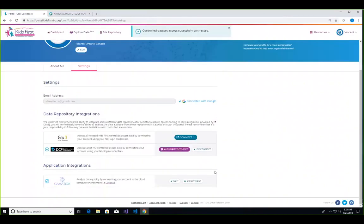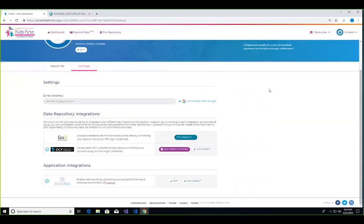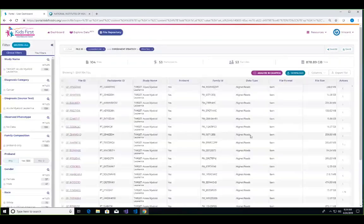Yes, I answered the question. And now the Kids First portal knows that I have access to some of the NCI controlled access data sets. And to know which ones, I can click here, and I see that I have access to two studies, TARGET acute myeloid leukemia and neuroblastoma from TARGET. Now, if I go back to the file repository, I can see now that I don't have the lock anymore, but I have two icons.